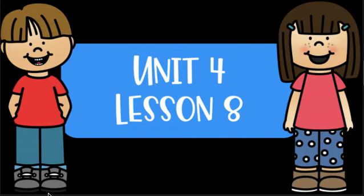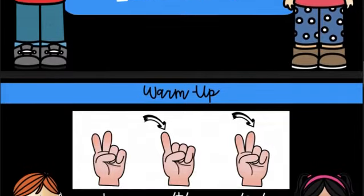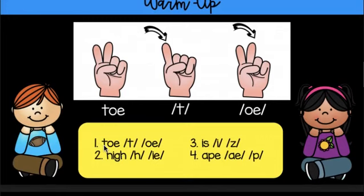For lesson 8, let's warm up using our blending fingers. O, toe. Let's go down here actually. I, high. Is. This is one of our sight words because the s at the end doesn't make an s sound. It's not "is," it's "iz."